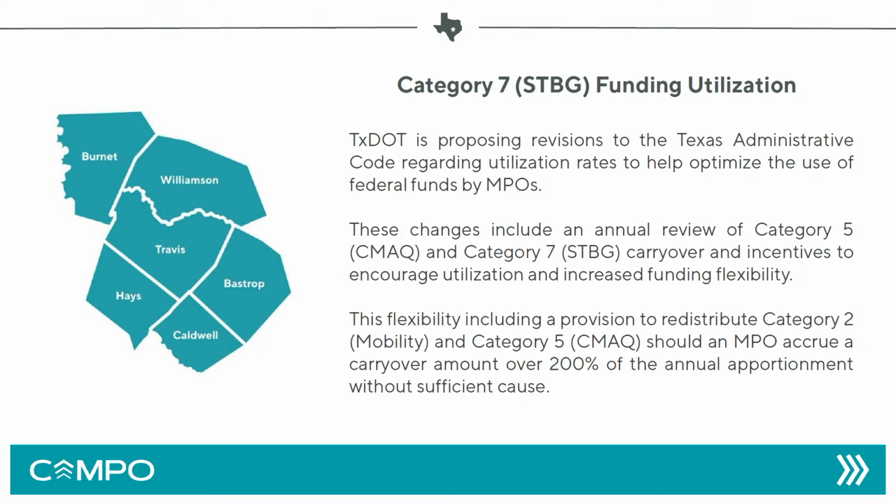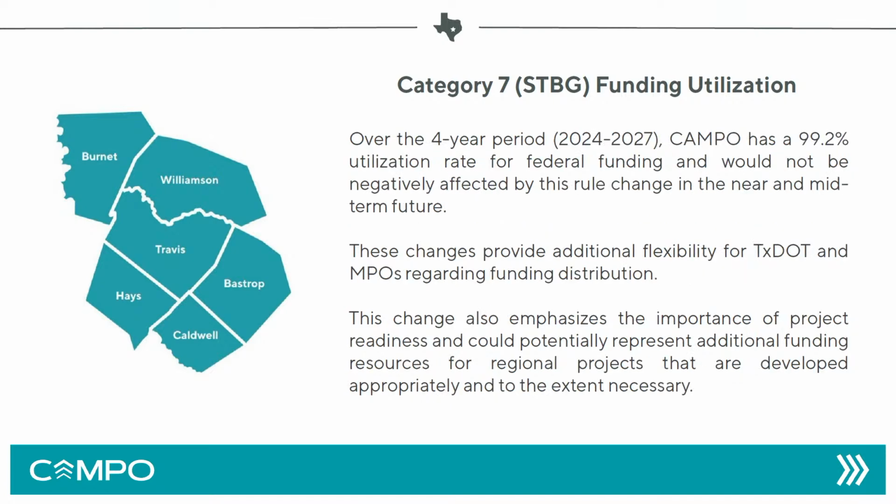So I do want to point out CAMPO currently, over the 4-year period, we have a 99.2% utilization rate for federal funding. So this rule change really isn't going to impact us currently in the short or midterm. But I do want to point out, this really comes back to readiness, because we're going to be programming projects in the next project call, from 2027 outwards. So we need to be making sure that the projects that we do select are ready and can move forward at that time. So that really just emphasizes that.